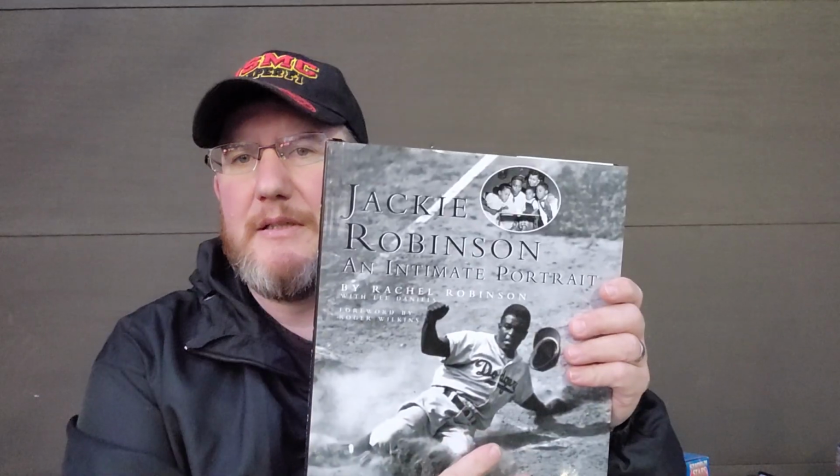Here is another laminated Sports Collector's Digest cover with Stan Musial on it. So they were Yankees fans and Cardinals fans. And here's a book about Jackie Robinson. I've not seen that book before, and I've seen a lot of books, so it's very interesting.